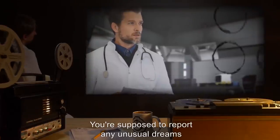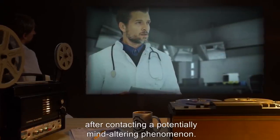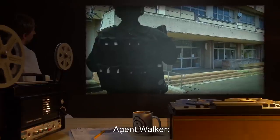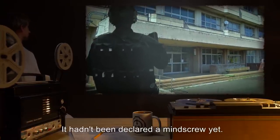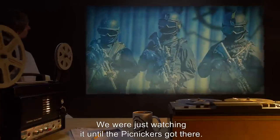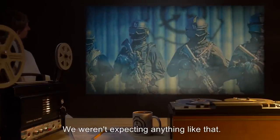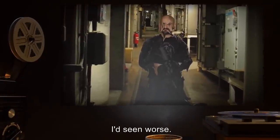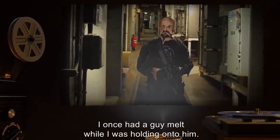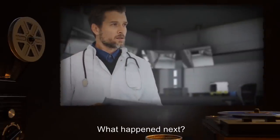Agent Walker: You're supposed to report any unusual dreams after contacting a potentially mind-altering phenomenon. Doctor: It hadn't been declared a mind-altering phenomenon yet. We just thought it was a weird space thing. We were just watching it until the picnickers got there. And it was a shock, you know? We weren't expecting anything like that. Anyway, I got over it quick enough. I'd seen worse. I once had a guy melt while I was holding on to him. Agent Walker: I see. What happened next?